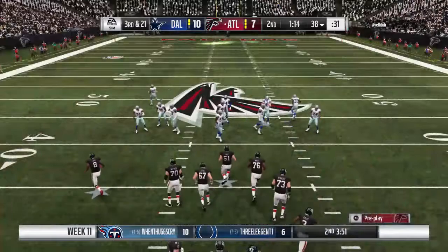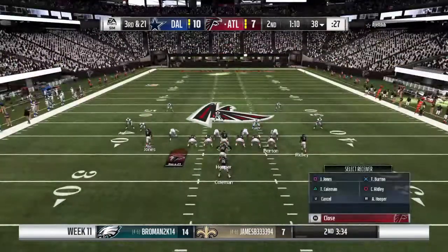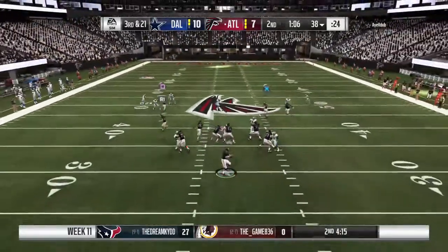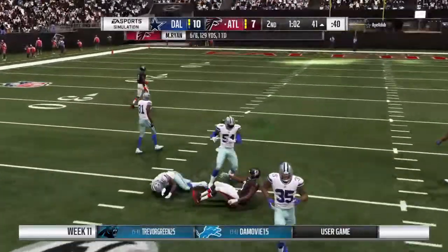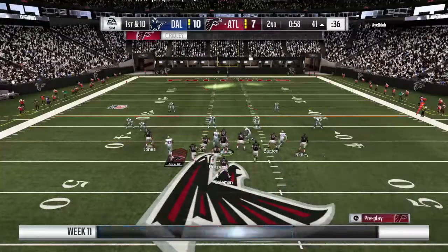So the sack pushes him back, and now 3rd and long for Ryan and the Falcons. Here's Ryan. And he'll have it past midfield almost to the 40 before being taken down. A good pickup there, a 22.